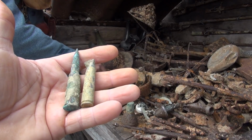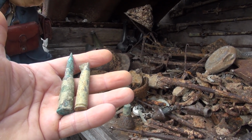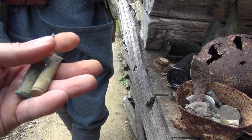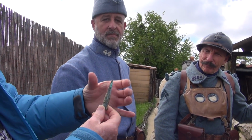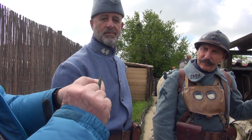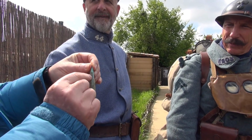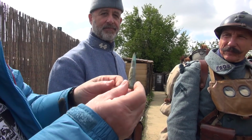I'm guessing the Lebel was more powerful than the Mauser, having room for more powder. About the equivalent, I think. Il peut les garder s'il veut. Cadeau. You can keep it. It was based on the 11mm Gras, and to make the 8mm Lebel, they squeeze the case to make it triangular. The early ball was round, but this is the Balle D. It's of red copper, 8mm, and it's boat tail inside. You can't see that. It's a very good projectile, ballistically.